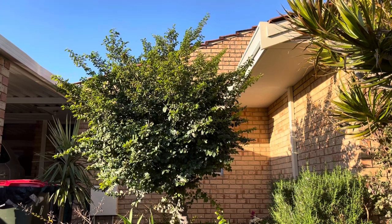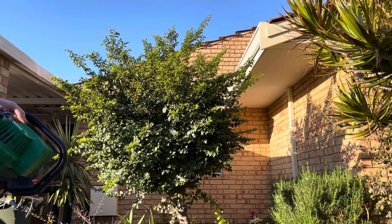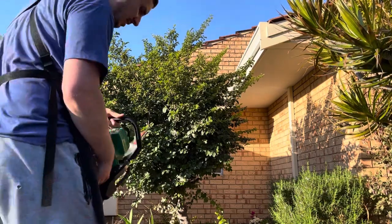Hedge, it's not a hedge, it's a little bush. Probably a bit thicker than what this is designed for, but we're going to cut it back for him. He was pleased. See how we go.